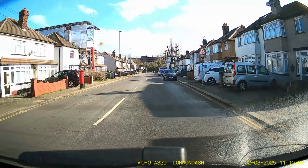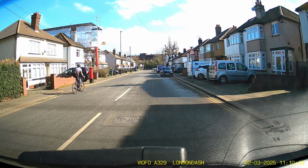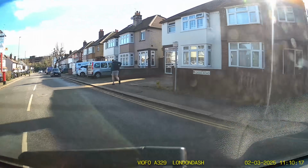He's got a big lorry that can't fit under the bridge properly, and that's my fault. I'm supposed to wait the other side for him. No, you wait. No.